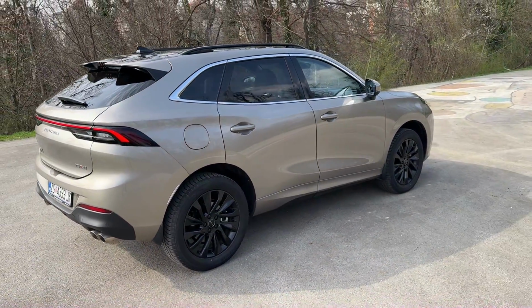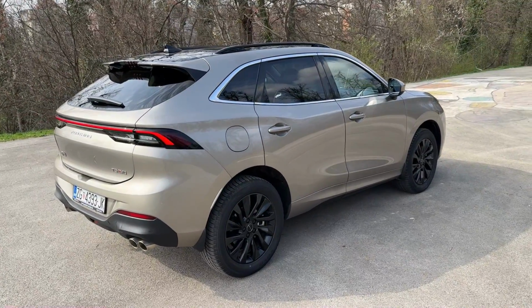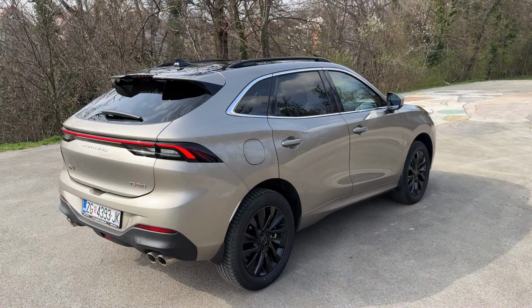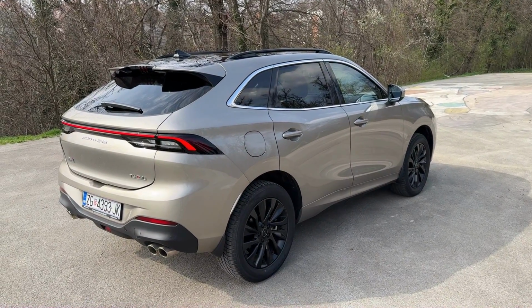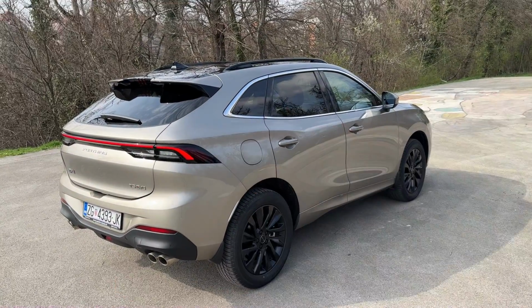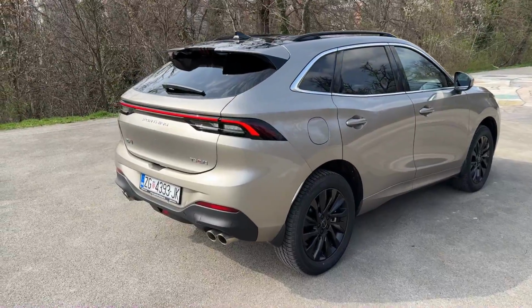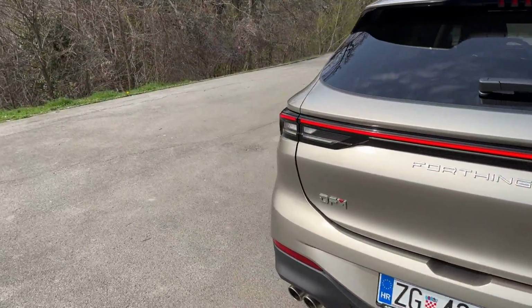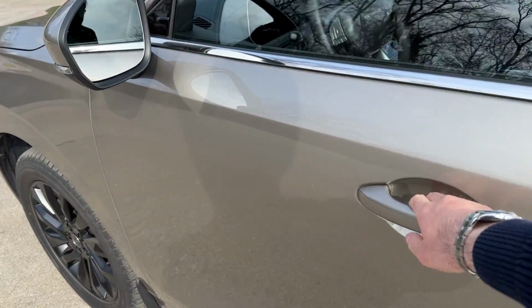So now from this angle. And by the way, in Croatia we have the exclusive equipment line, so this is the exclusive model, and you can then choose between different colors, but you get the car like this. So all the things that you see here come with this package, so that is really impressive. And now I think it's time that we check out the interior of the car. There we go.